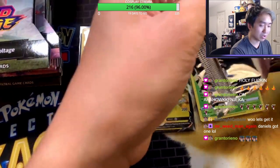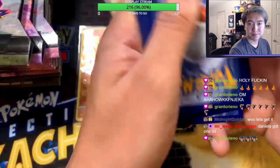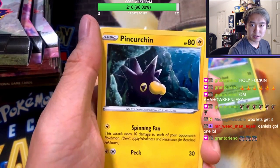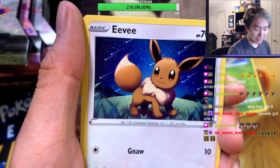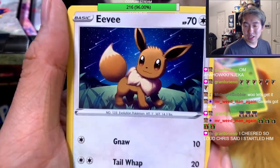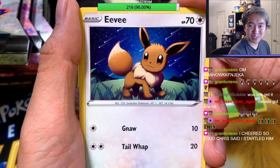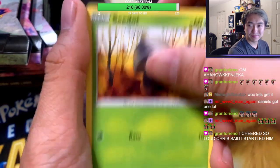I want to get that Pikachu tonight. We're going to speed around. Forward to the front. Electric Energy, Aromatic Energy, Mighty Yena, Pincurchin with the little balls in its face, gotta love it. Eevee, and yeah, guys, we're gonna go through. He just gave 5, so let's go. Yo, Chris, what's up, fam? Hope you're having a good time. Hopefully Tori ain't giving you too much crap. Love you, Tori.